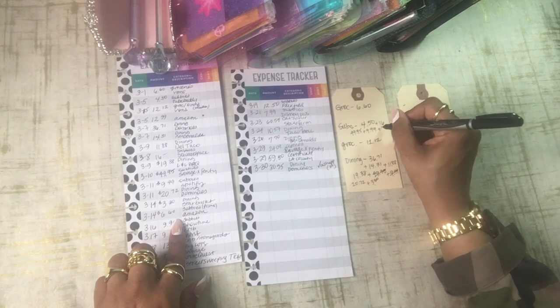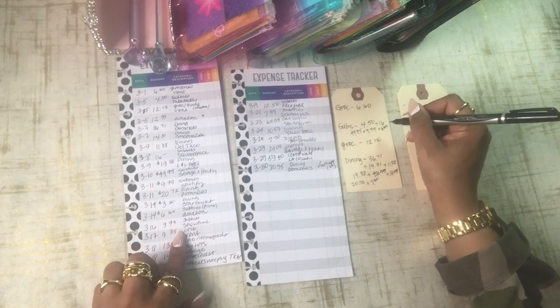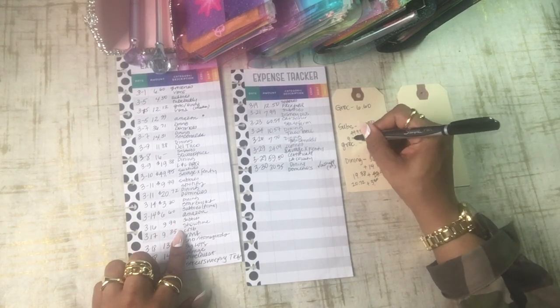Subscriptions $6.60 for Amazon Prime. Showtime, which I need to cancel.